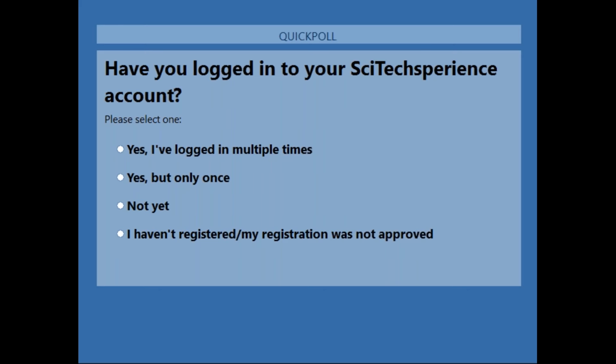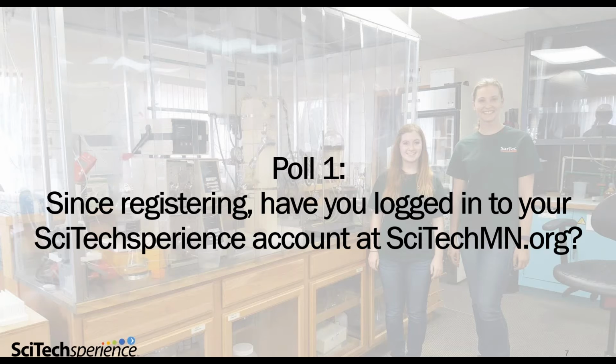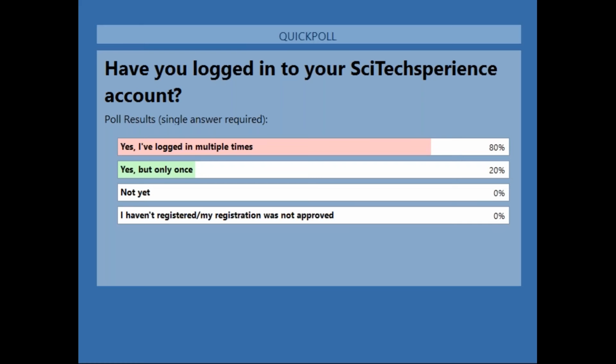We'll leave the poll open for just another few moments, try to get as much participation here as we can. And it looks like we're at 100% participation. That's fantastic. So let's close the poll and take a quick look at the results. It looks like 80% of you have registered and logged in multiple times. That's fantastic. And 20% have logged in but only once.